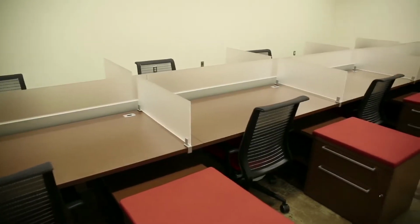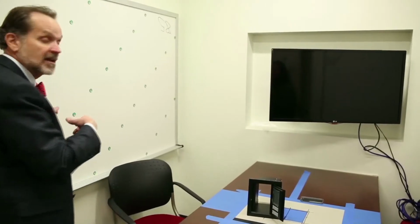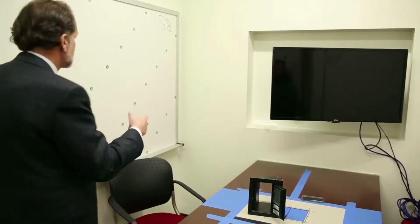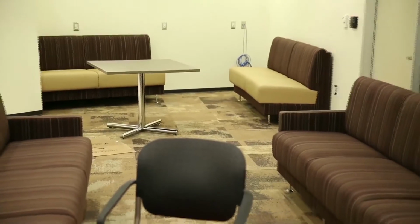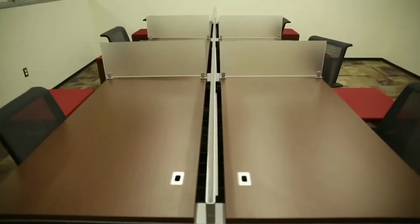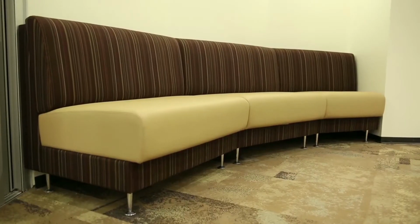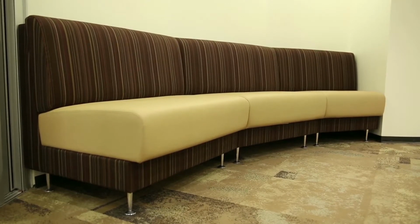And though this building is primarily for learning, it's also a place where students can relax and hang out while still staying focused. This is our student lounge, and what I did in here was make it much more of a relaxing atmosphere. Like for instance, I replaced all their chairs with couches so the students can crash.